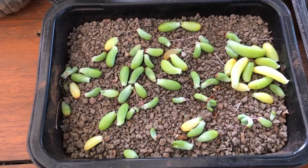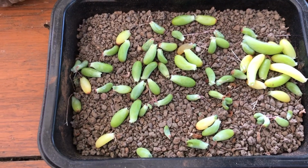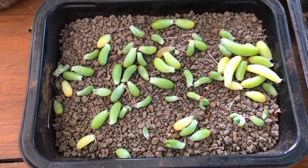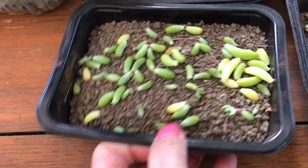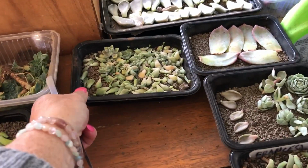Those are just some simple leaves from, what is it? Sedum pachyphyllum. And they're getting a little bit of roots, but nothing worth really looking at. This tray is kind of fun.